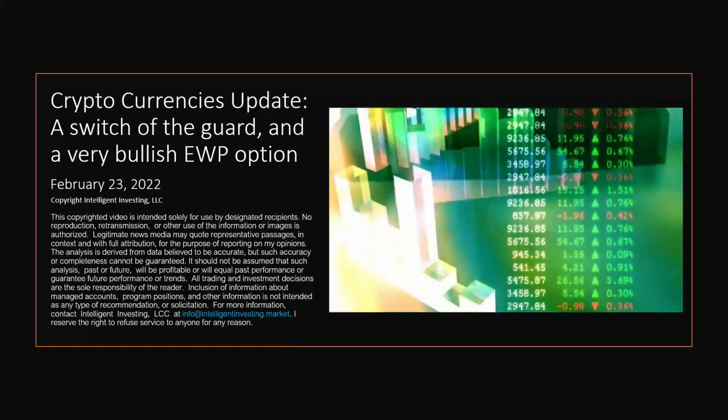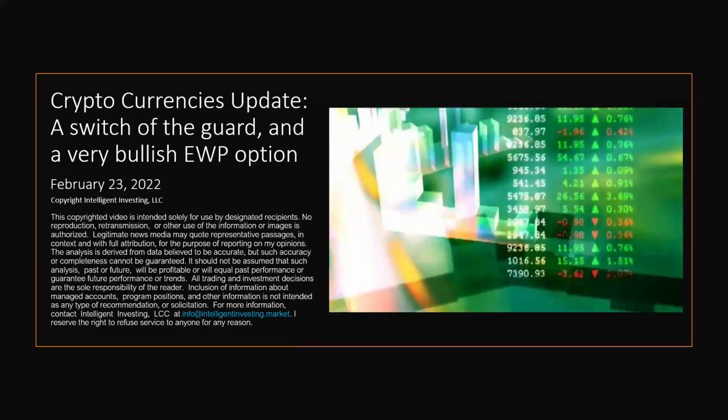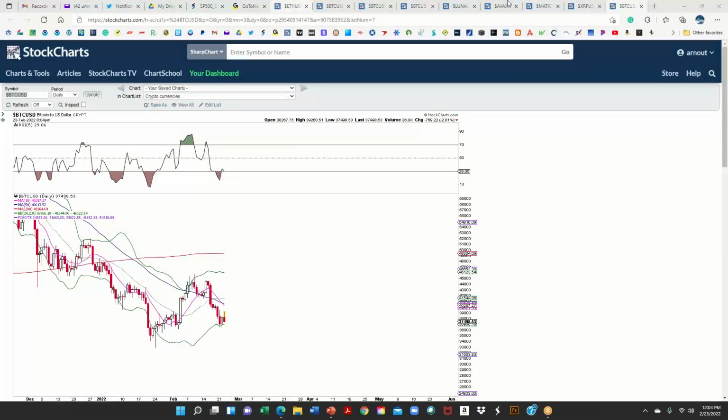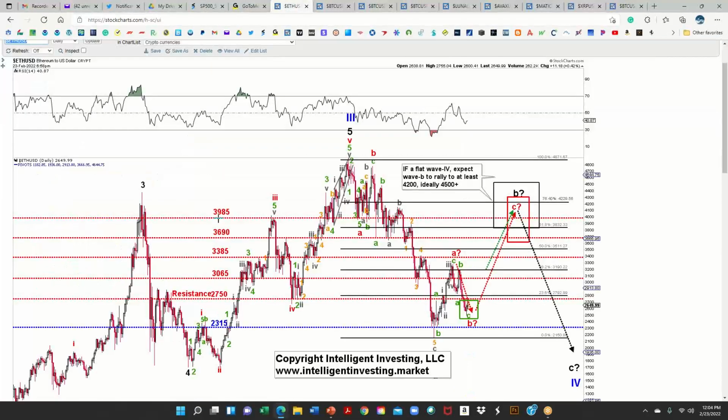A change of guard or switch of the guard and a very bullish Elliott wave option. Let's go check this out, shall we? So this update is going to be brief and short, so I'll let you go as soon as I can.